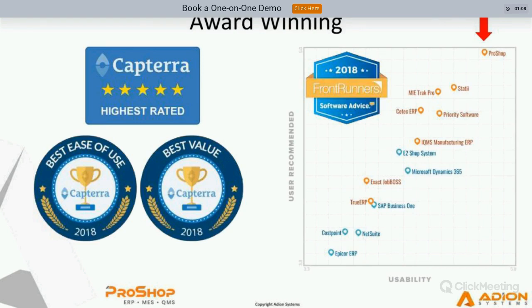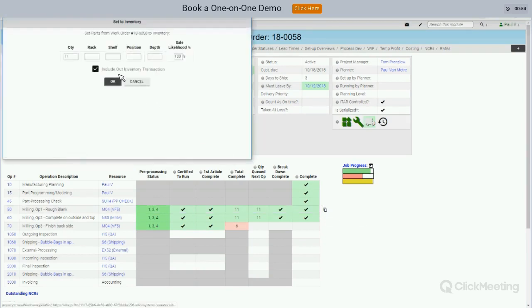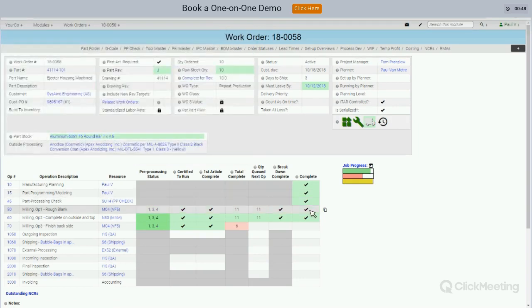How do we handle part serialization? Yes, ProShop absolutely has part serialization. If we go take a look at that work order, you can actually serialize parts. Let me switch back to my screen real quick. So you can serialize parts while they're being worked on. You can add serial numbers to those. Those serial numbers can then be tracked in and out of inventory. So you can serialize your parts as they go into inventory during a job, and then store them in inventory with all their serial numbers. And then as you consume them onto other projects and other assemblies, those serial numbers will be tracked out of inventory back into other jobs all the way through to shipping.